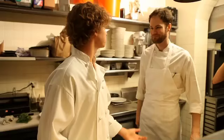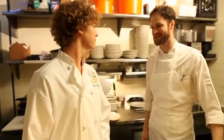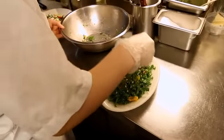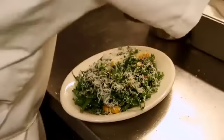So what would you say the most popular dish is? Most certainly our most popular dish is kale salad. Also local, very, very healthy. Marinated with some lemon vinaigrette. You got almonds, cheddar cheese, and roasted squash. Pretty quick and simple. Very, very healthy.